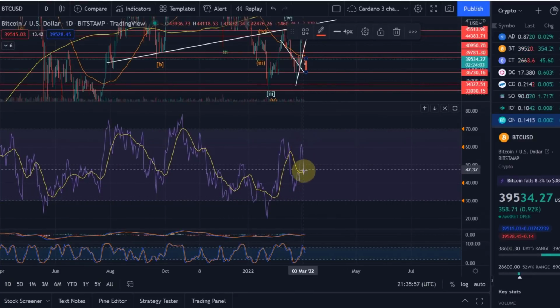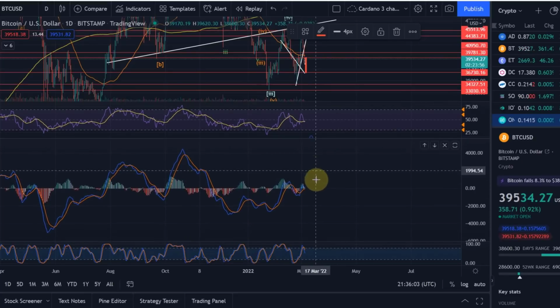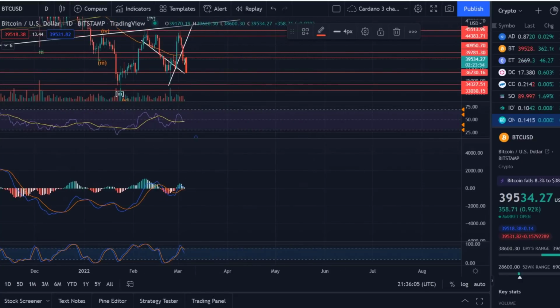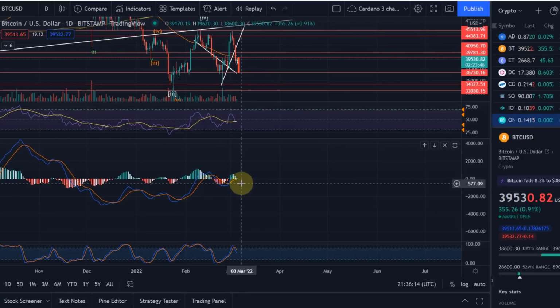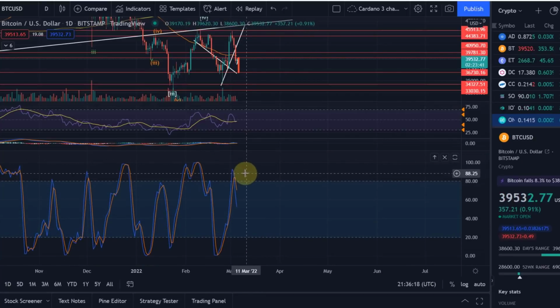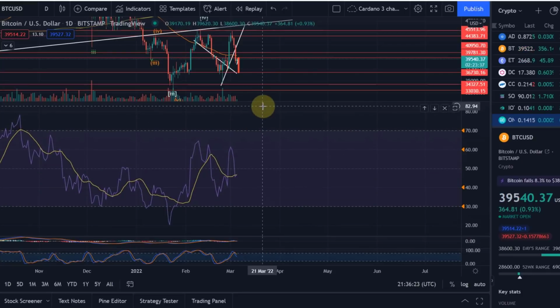You even moved into the bearish range below 50, so that indicates further downside potential, especially as you see it here on the MACD, where you're probably going to get your bearish crossover in the next day or two. You see the declining buying pressure, and also the stochastic RSI is heading further down, so that also is all confirming for me that we should see further downside.